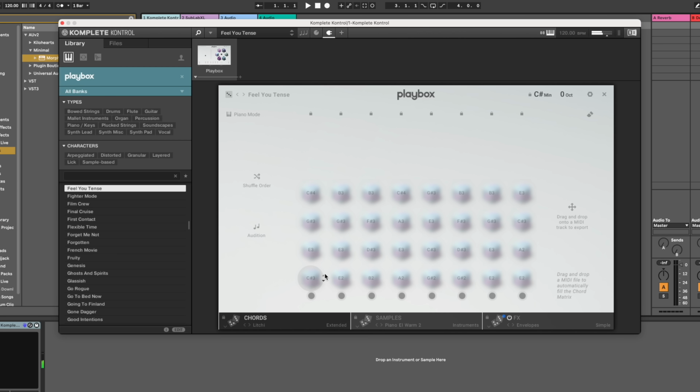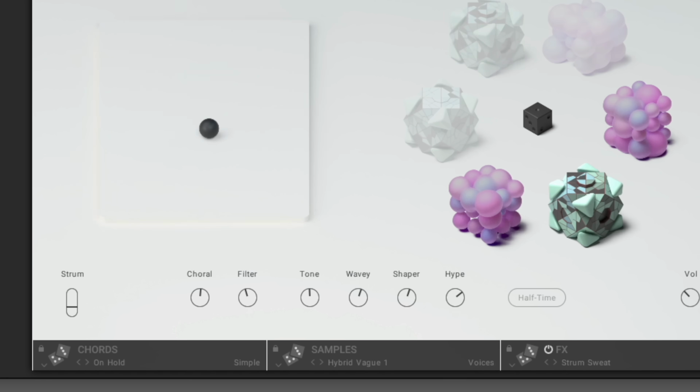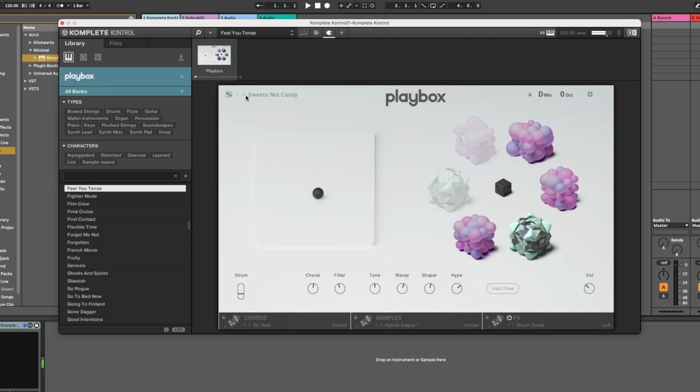Now, don't take Playbox at face value. You can do so much. You can change the chords. You can choose different samples and come up with so many new ideas. Simple, modern, and inspiring.